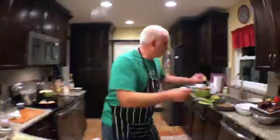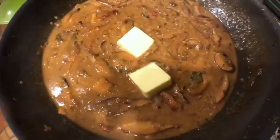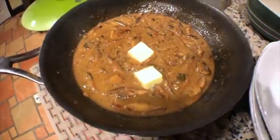Oh. A couple pats of butter. That'll be fine. That's going to get that nice sheen to it. Okay. That sauce is done. That's what we're going to want to toss in our pasta. Let's get our pasta in right now.